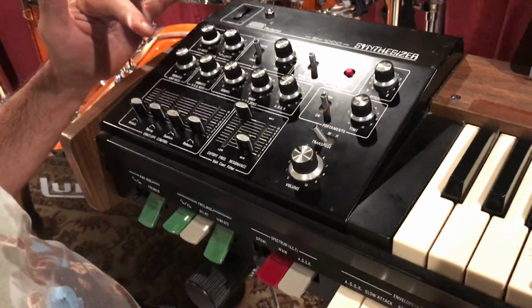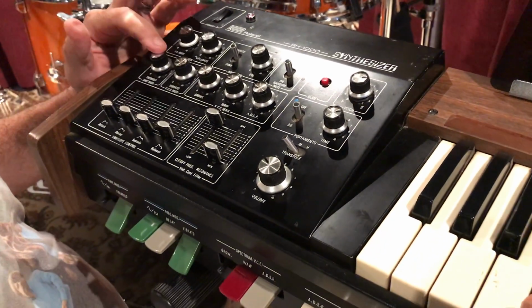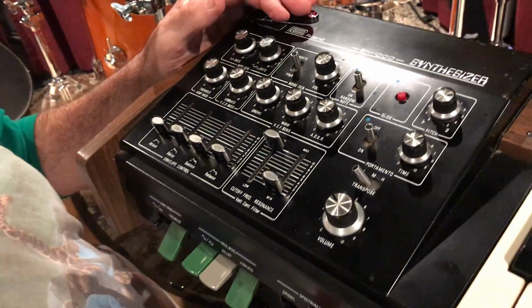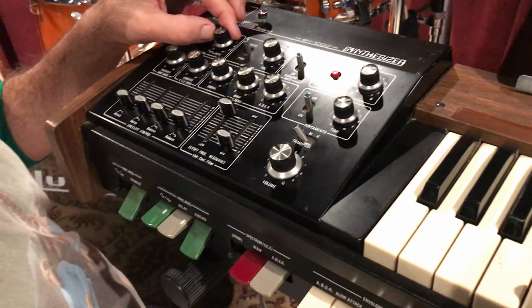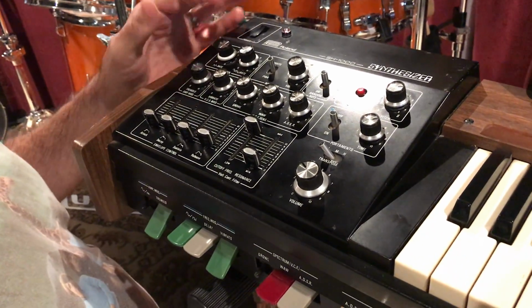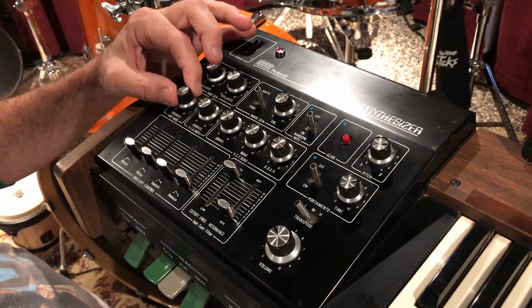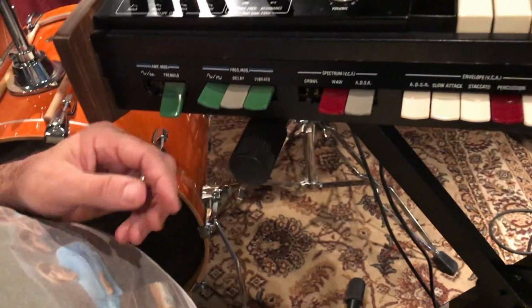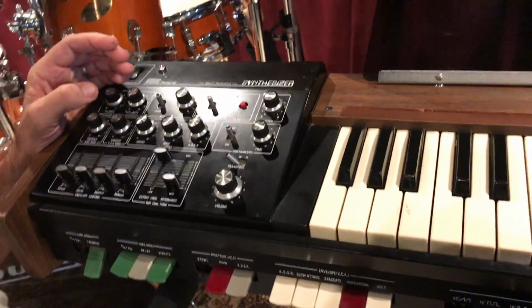And this routes the modulation towards the amplifier or towards the filter. I'm sorry, towards the amplifier or towards the filter or towards the tuning of the oscillator. Whereas tremolo, what they call tremolo, that's how much modulation you're sending to the amplifier. And you can switch that around and do all sorts of things down here too. So you can create like a repeat function, which is nice.